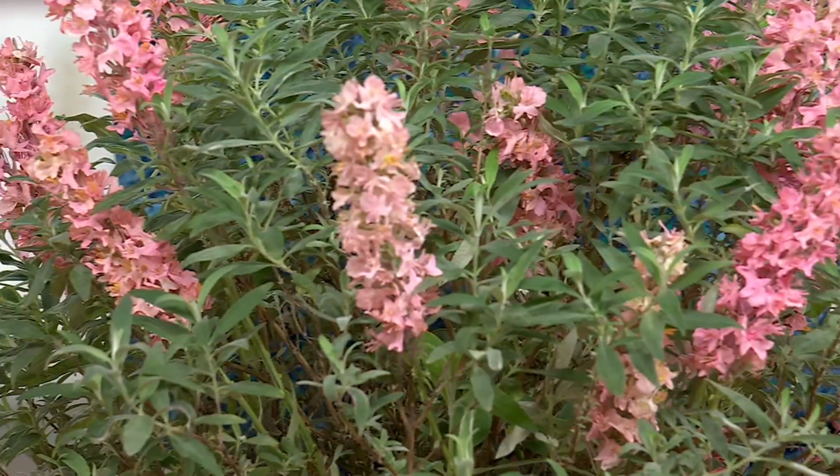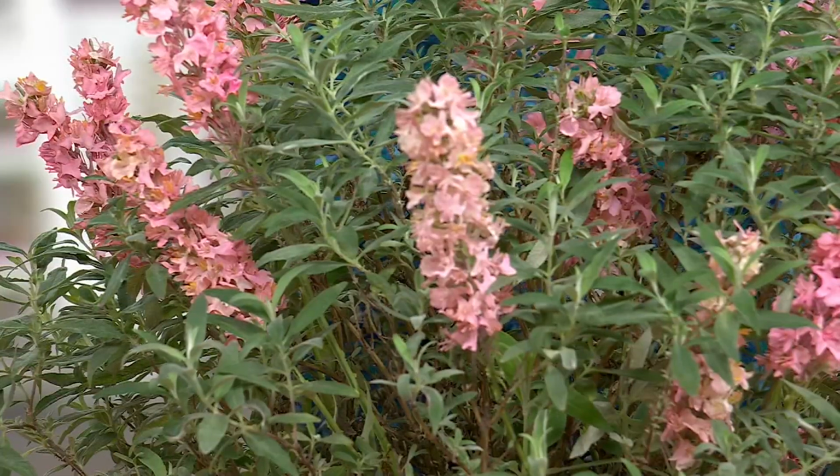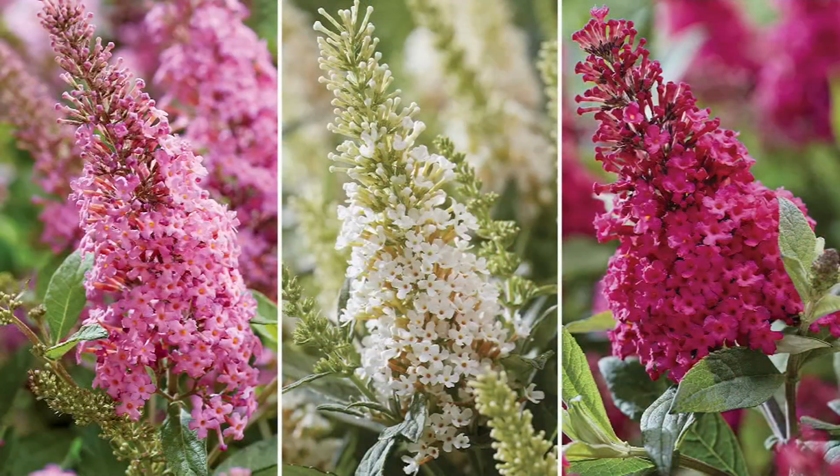So it's beautiful. Now they do like full sun, so that's at least 6 hours of sun a day. And you can help them a little bit when the flowers get tired and kind of ugly looking. You can just cut them off. It's called deadheading. Okay.